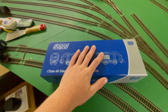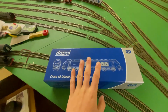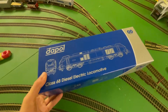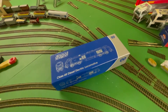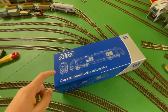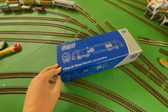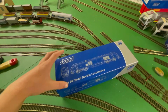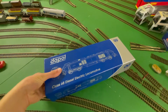So great model. It's got some heft to it. You get it out of the box and you're like, oh wow, this has got some weight. You look at any other diesels like the Class 50s done by Hornby, you pick them up and you're like, oh wow, that's a heavy locomotive. But these really are a competitor in weight, I think. And I haven't tested it on haulage, but I can tell you now, this thing will be able to haul some weight. And yeah, an amazing model by Dapple.